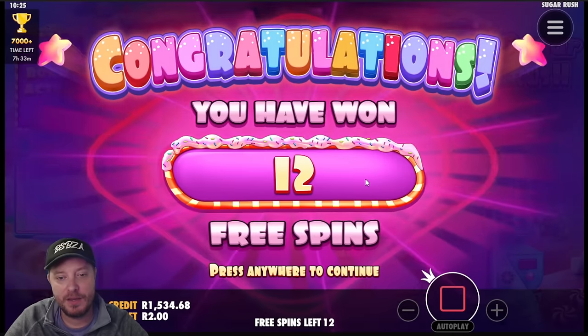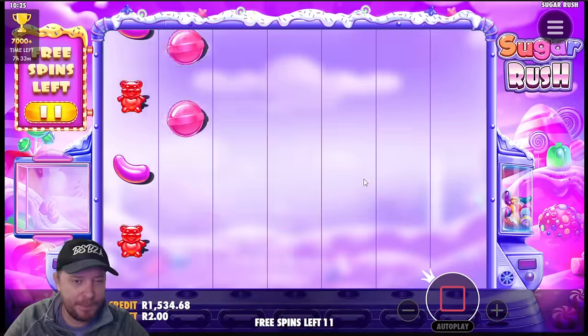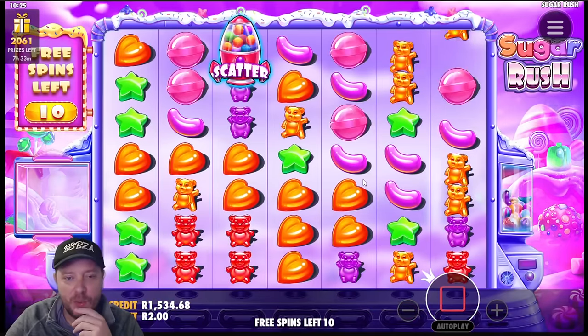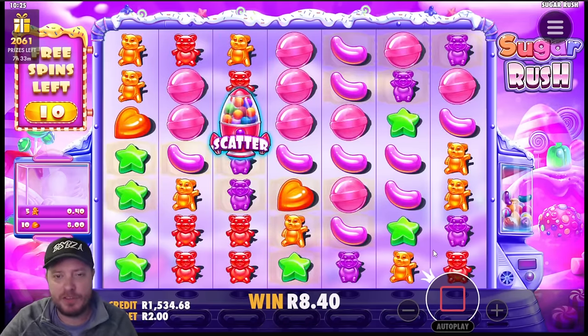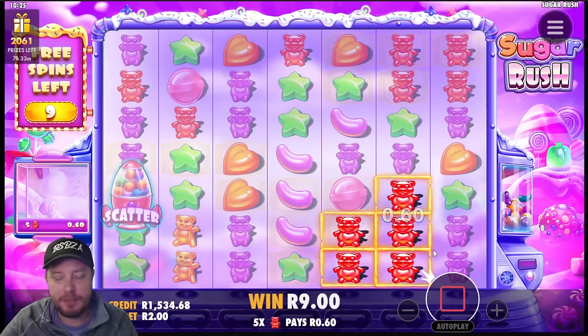Am I getting confused now? I don't know. But I'm actually very surprised that we're not down more. And we've got two back-to-back 12 free spins. Wow. It's confusing me now. It really is. But anyway, we'll see what happens in the next one.